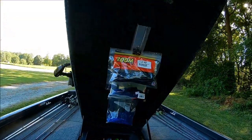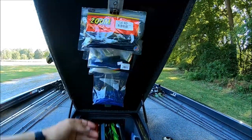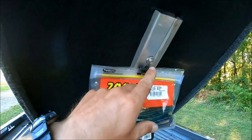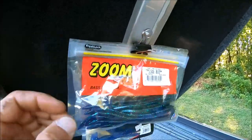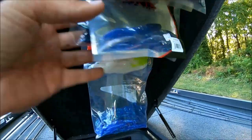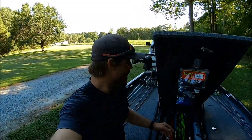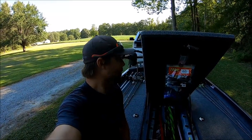And then I did install up here, you can see I have my soft plastics lined up. I'm fishing a tournament tomorrow, so I'm getting ready for that, putting up what I may be using. Basically I just use these clips, like you use to put papers together, and just screwed them up there with self-tapping screws. You can see how I did it, and that works really nicely. You can take that and set it down, no issues there. Actually that's holding quite a few soft plastics, and it holds them pretty darn good.